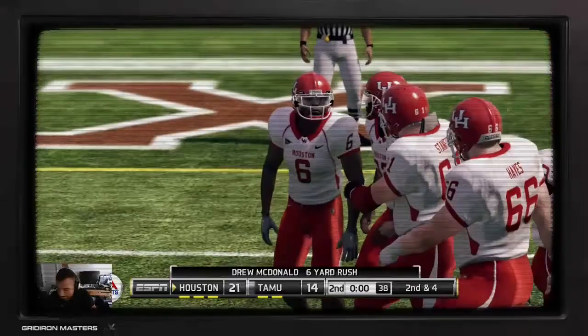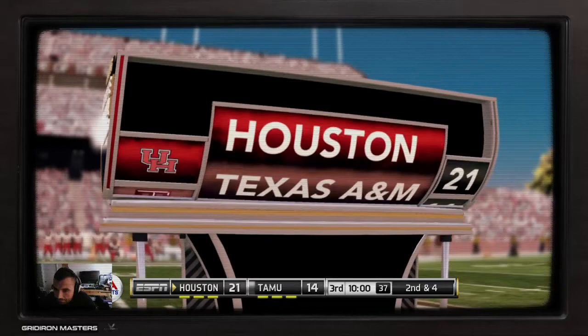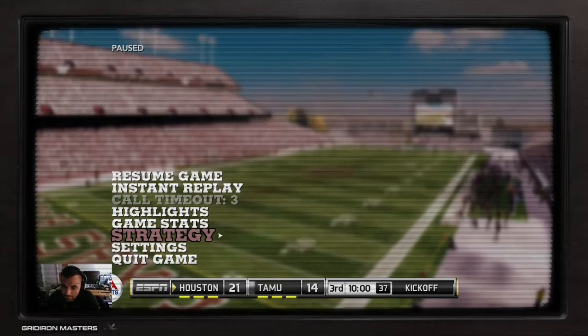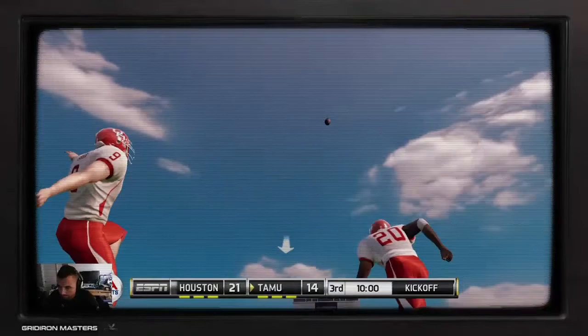Well, we've got a barn burner here. And at the end of the first half, our score, Houston 21, Texas A&M 14. And I'm down one touchdown, so when I get the ball back next half, I really got to pick the right plays and make the right catches and everything. Houston will be kicking off, and I hope you're as ready as I am to get the second half underway.